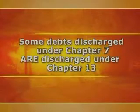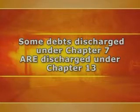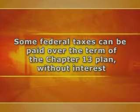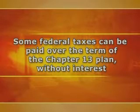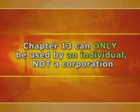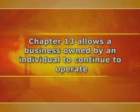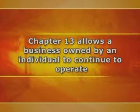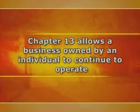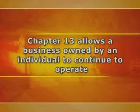For instance, some of the debts that cannot be discharged in a Chapter 7 can be discharged in Chapter 13. Also, the debtor can pay some non-dischargeable federal taxes over the term of the Chapter 13 plan without interest. Chapter 13 can only be used by an individual debtor, not by a corporation. An individual engaged in business, not as a corporation, might use Chapter 13 to pay debts or settle them over a period of time while he or she continues to own and operate the business. However, Chapter 13 can be used only if the total debts owed are less than certain limits for secured and unsecured debts.